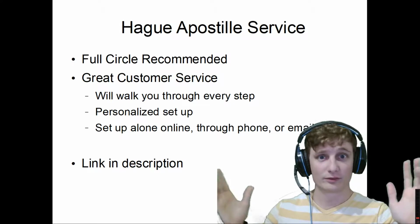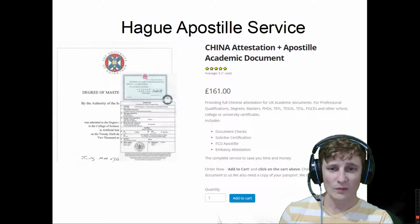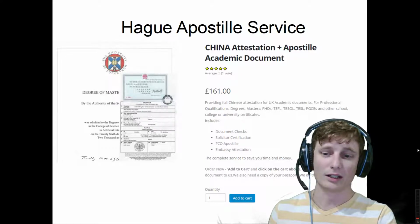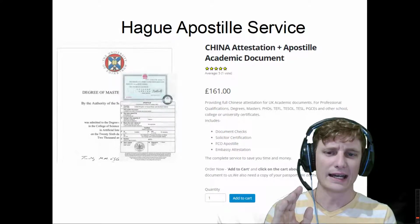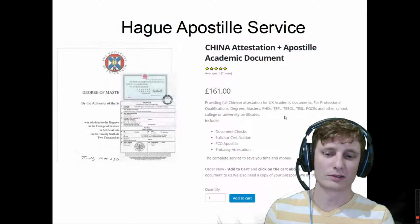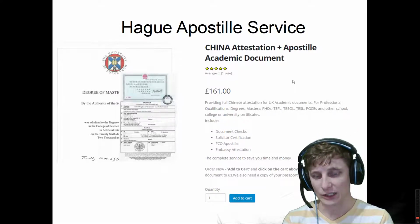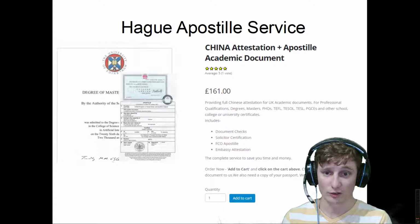Technically, like straight up, that's what it needs to be done. On their website, this is the exact same thing that you're going to be looking for. You're going to click the attestation tab, and the apostille. So this is pretty much what it is. I just took a screenshot of the website. Yeah, you're going to click on the attestation tab because that is technically what China needs. That is what the UK government calls it. In America, we call it authentication.